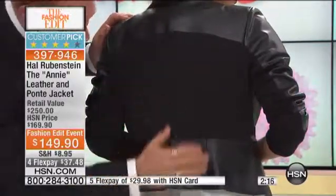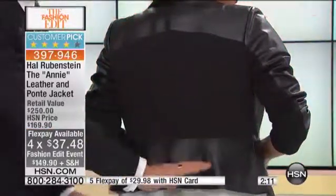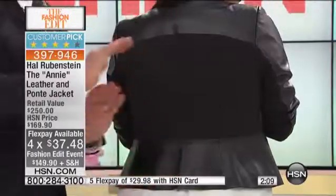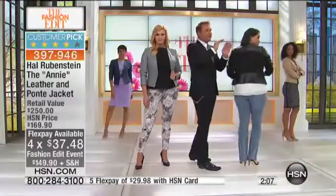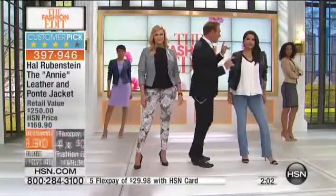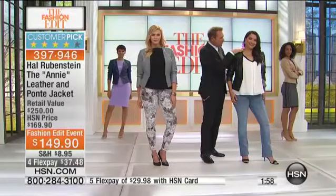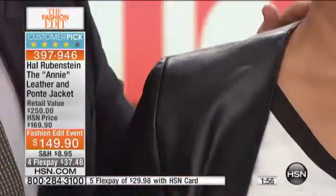But to come back with the leather, just to give that little peplum moment, because once again, it's all about the hips, rounding out the hips and giving a little bit of a flare, a little bit of a boost. What I love so much about this jacket is the absolute clean line that goes from the neck straight down all the way to the hem.